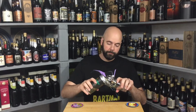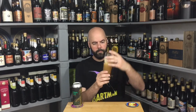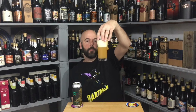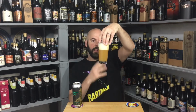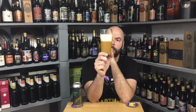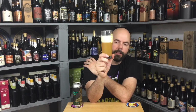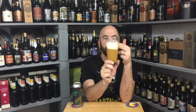Filled up pretty good. Yeah, it's not too dirty. It's that beautiful burnt orange in the center with the yellow on the outside. Definitely looks in that New England style IPA wheelhouse. Hazy, approaching turbid butternut squash soup, but not quite there. So definitely in that hazy family.